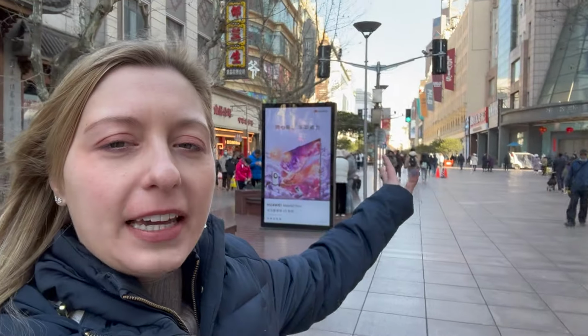But if I were to keep walking that way, it would take me to the Bund, but I'm gonna keep walking this way to People's Square. So I'm just gonna walk a couple blocks and find an older street that's not super developed, and let's try some new food.